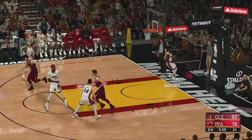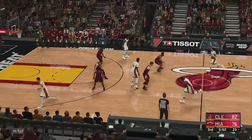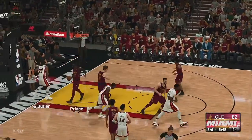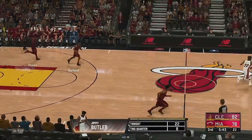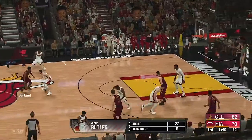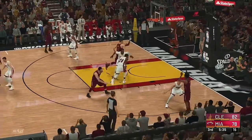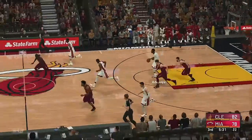Andre Iguodala, he's checked in for Ariza. And it's Dragic in for Kendrick Nunn. Now here's Dragic. Butler attacking. Quick and athletic. Butler able to beat his opponents right to the 10. And the pass to Osman. And he's going up for the alley-oop. And Adebayo sends it back.